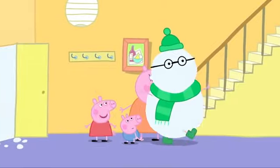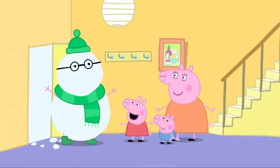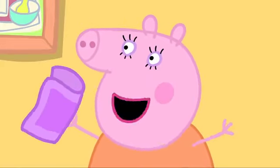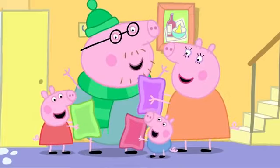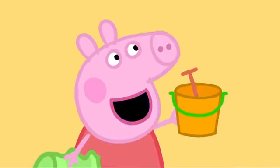It's a walking snowman. I'm cold. It's a walking, talking snowman. Oh, it's just Daddy. Poor Daddy. Let's warm you up a bit. Mummy Pig, Peppa and George are warming Daddy Pig up by rubbing him with towels. That's better. Now we can go to the seaside.